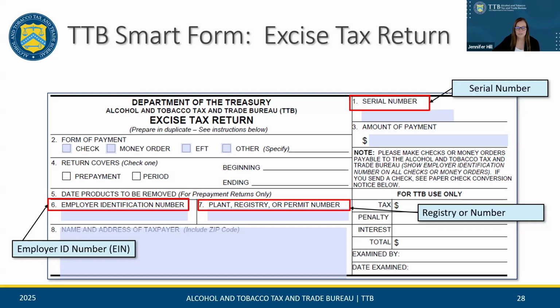Line 3 is the amount of tax that will be paid for this return. Line 4 is used if you are prepaying the tax liability along with the period covered, which is rare. Line 5 is the date products are removed for the prepayment. Line 6 is your EIN. Line 7 is your registry number. And line 8 is the name and address of the winery.